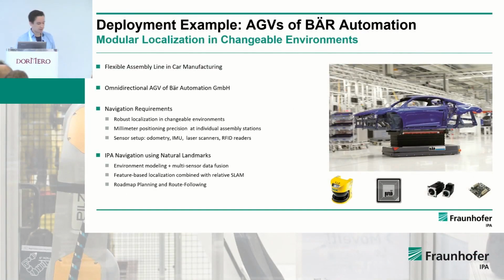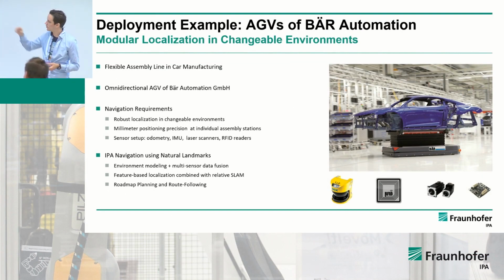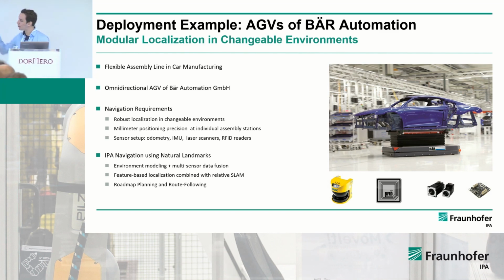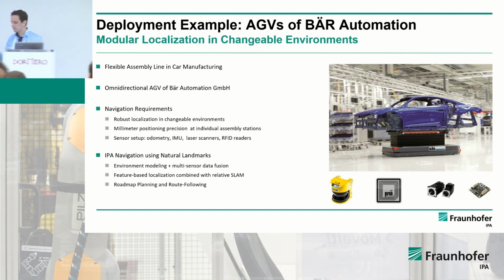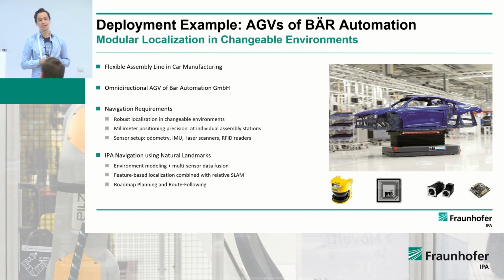What we also did, and that's what's interesting here, is that parts of the environment, as you may have seen in the video from the assembly line, are movable or changeable. There are trolleys on wheels, so you don't have a fully structured environment. Parts of the environment are structured, and there you can do a lot of feature-based localization, and parts of the environment are movable and changeable. And then we had to do an online SLAM algorithm that we also feed into the Kalman filtering algorithm. And that worked pretty well, as long as there is enough structure in the environment.